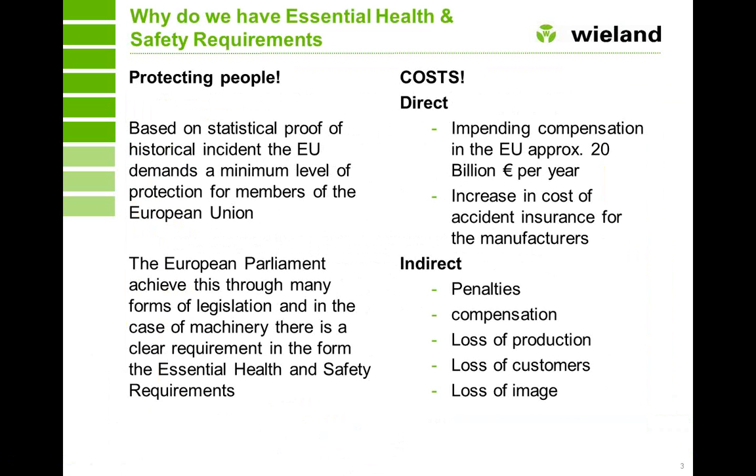There is another side to this as well, and that's also for businesses. There is a very good reason for an end user, a machine user, and the production company to implement this essential health and safety requirement, because the costs of not doing so could be very punitive to their business.